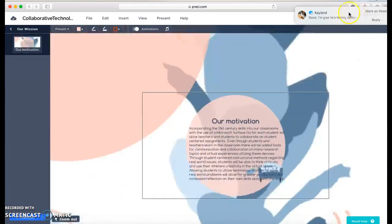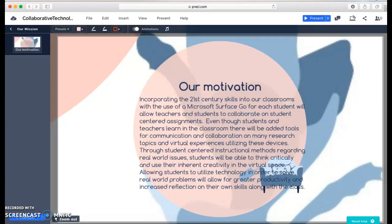Our motivation: incorporating the 21st century skills into our classroom with the use of a Microsoft Surface Go for each student will allow teachers and students to collaborate on student-centered assignments. Even though students and teachers learn in the classroom, there will be added tools for communication and collaboration on many research topics and virtual experiences.